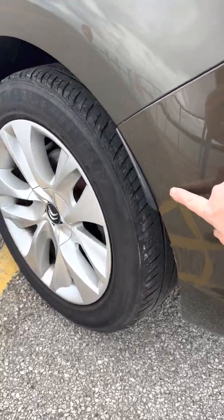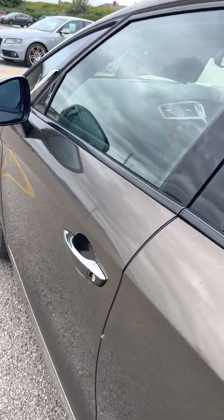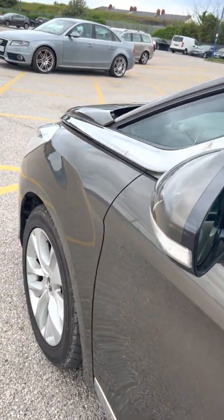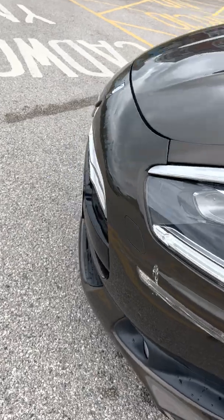Very minor little hairline, nothing to worry about. The scratch in the rear bumper, that's bird poo. I'm not touching it, but it is, you'll have to take my word for it. I go along and push it, and then there's bird poo on my finger for the rest of the day. Not the rest of the day, because I do have a wash.